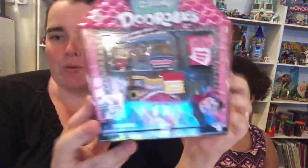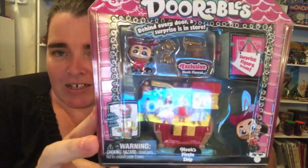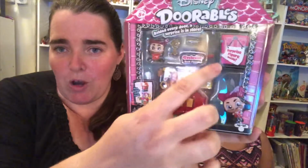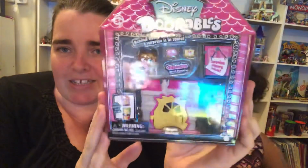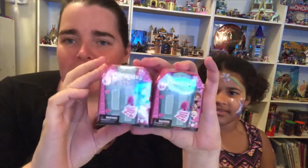And what did I find? Finally, our stores have stocked the rest of the Doorables range. So I've picked up Captain Hook's house with a mystery which we'll open up. And of course, because of my love for Beauty and the Beast, I got the Beast with another mystery we need to open up. So that's pretty cool. Then we grabbed two more boxes of the Mystery Mini Doorables to open up. Let's open up the Doorables first, and then we'll move on to the advent calendars. So we'll start with the little mystery ones first.